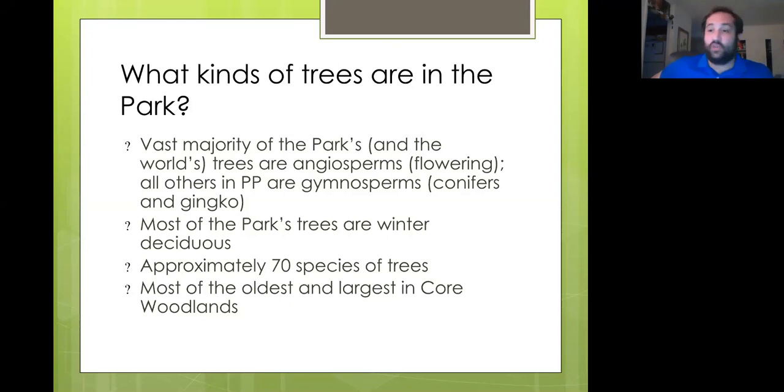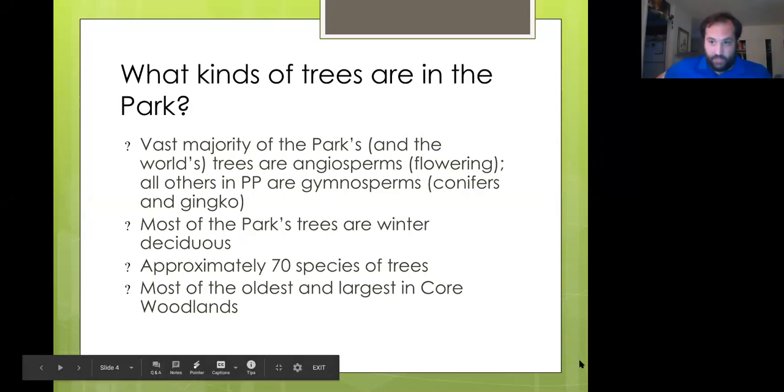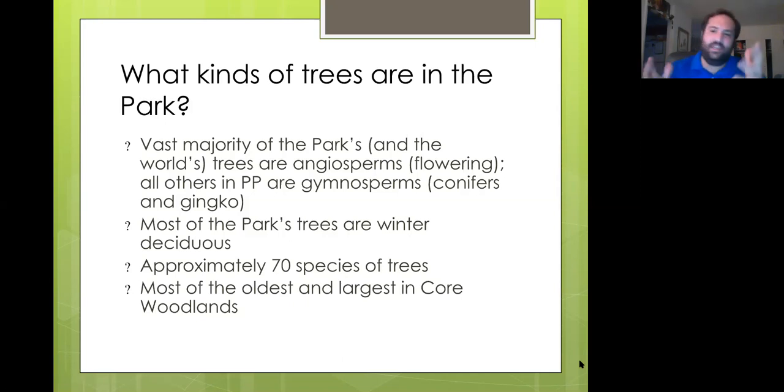Most of the park's trees are winter deciduous. They do lose their leaves in the winter. The exception being the conifers, which don't. And there are a few non-conifers like American holly that keep their leaves. Most of them drop their leaves. There's approximately, give or take, about 70 species of trees in the park. Now that includes both native and non-native. And most of the oldest and largest trees in Prospect Park are in that core woodland area that we were talking about earlier.